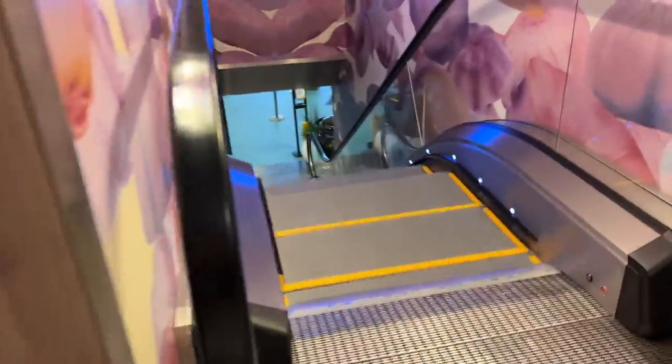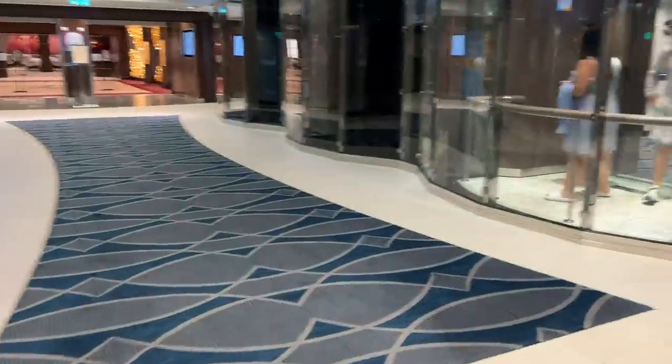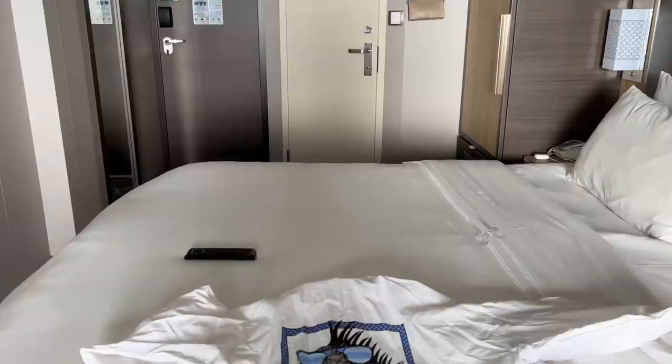All right, we just came back on. They have an escalator coming up. That's different. Never seen that before. All right, jump on this elevator.